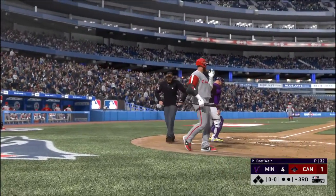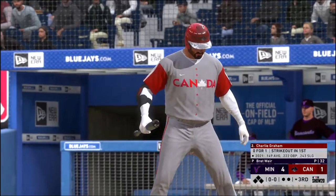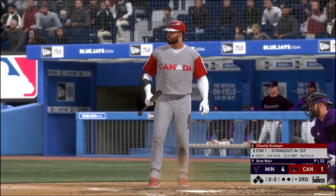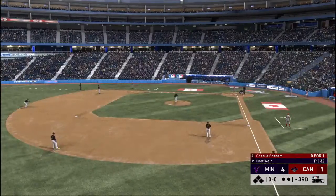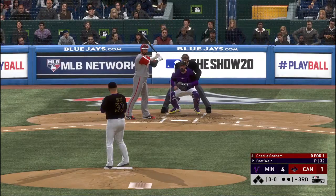He'll look to bounce back after striking out his last time up. Yeah, and he didn't put up much of a fight either, Matty. Got to find a way. Can't go down 3 pitches. I don't care if you're staring at him or swinging at him. You have to find a way to make this pitcher work a little bit harder.